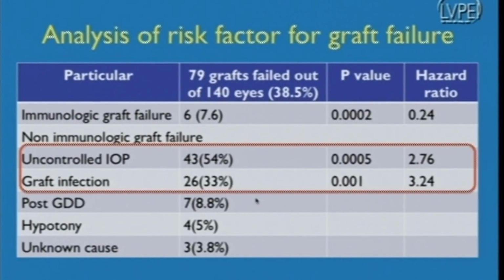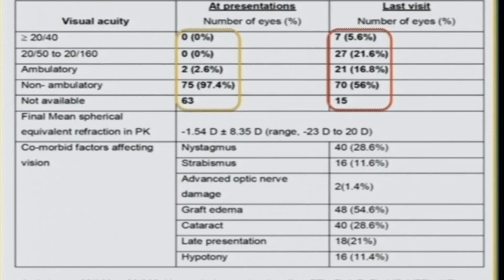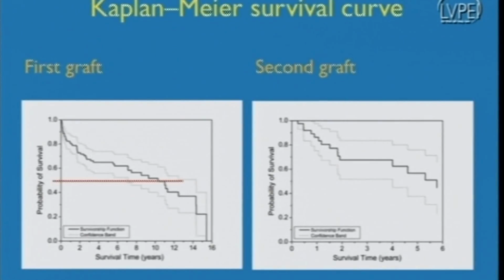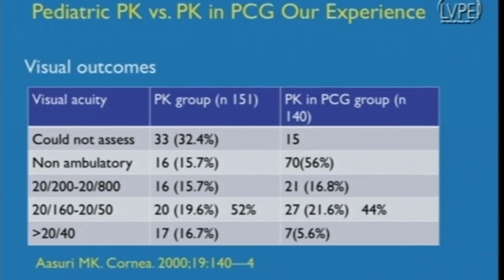We put all complications in a multivariate regression model. What it shows is IOP is the key here. And nearly 50% of them had ambulatory vision. And our median survival was 10.3 years for a first graft, 5.8 for a second graft, and 6.9 for the third, and this was because of immunosuppression and AGV and so on and so forth.